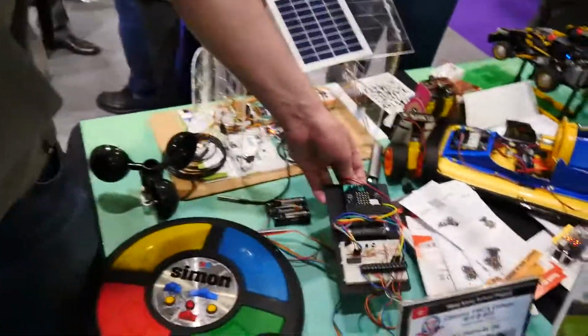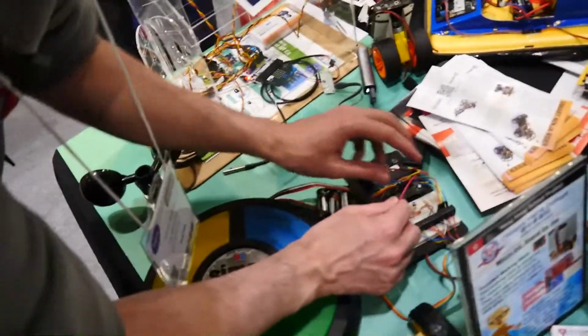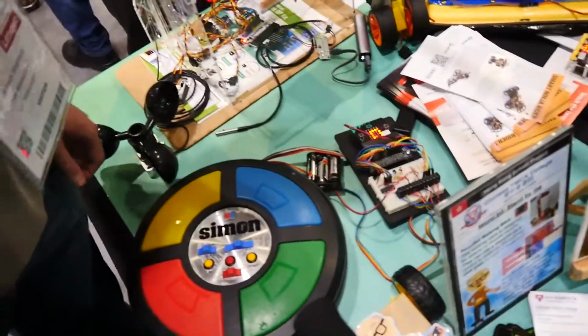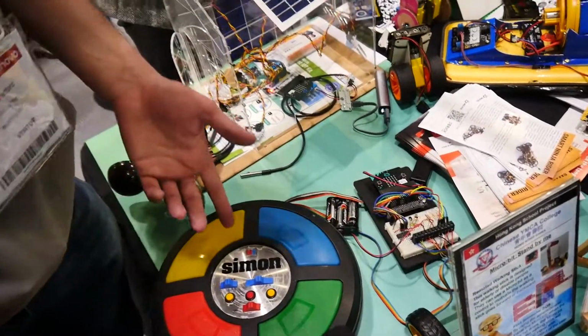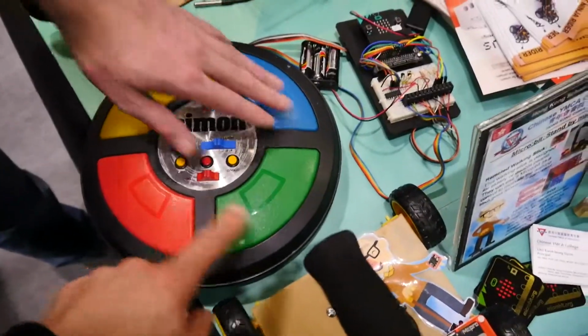So let me have a go then. Put it back together. So like all these sorts of projects, you have to put the wires in. Now I remember at Radio Shack or Tandy, they used to have these sorts of things all the time. Oh wow, so it's actually powering this and driving it.